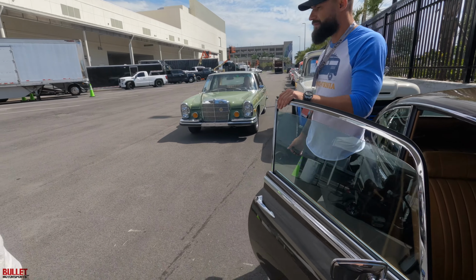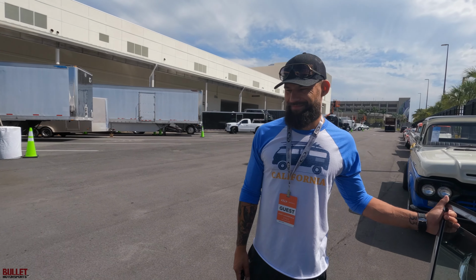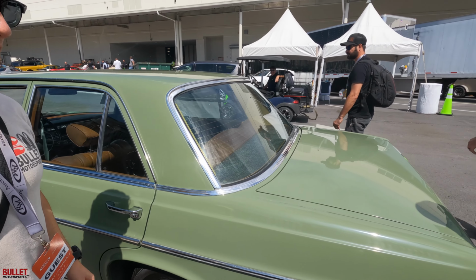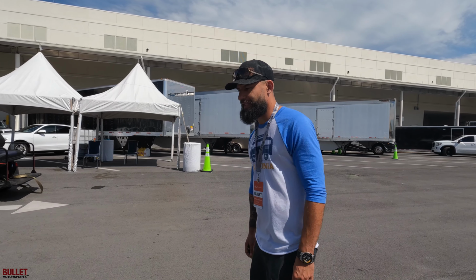Yes. I got made in one of these. It's exactly this color. My grandpa had this exact color Mercedes. I'm pretty sure that I was conceived in the back. So wait a minute, your grandfather conceived you? Is that what you're trying to tell me right now?